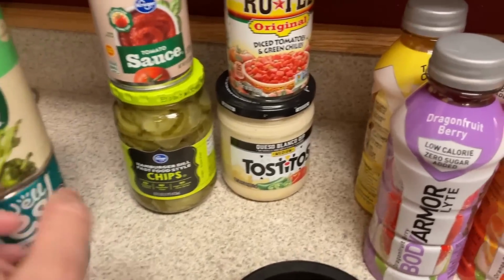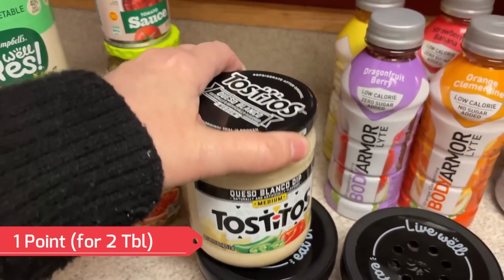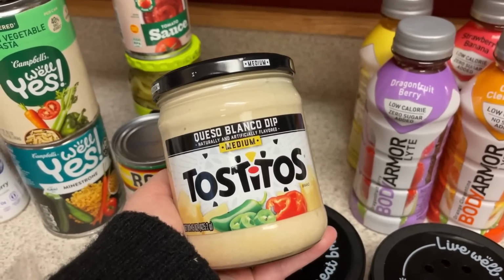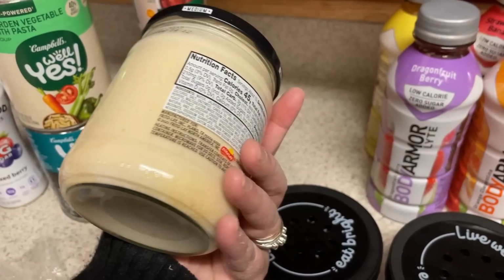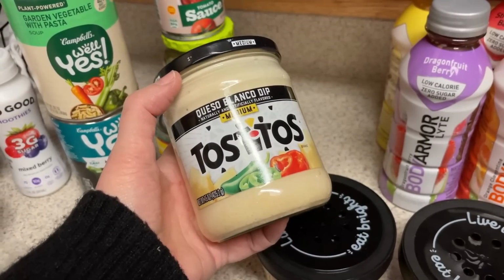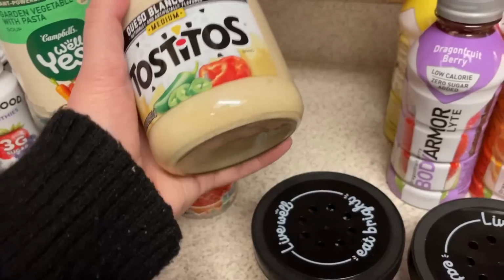Back behind here, so you guys know I really love this queso blanco dip. I like to have this with tacos since I'm having tacos this week. I thought I would go ahead and pick some of this up. This is really low points. It's either 1 or 2 points for 2 tablespoons. Yeah, serving is 2 tablespoons, so it's really low points. Usually I'll put like a tablespoon on each taco, so this stuff is really good.